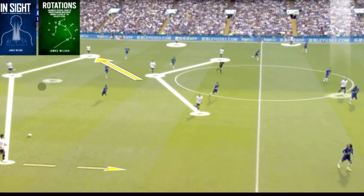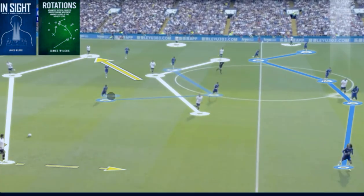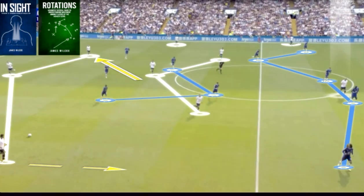between the lines. Chelsea, they went with their back five, allowing them to have players jump and Reece James almost man-mark Son between the lines because of the back five. Jorginho is left a little bit alone with Conte and Mason Mount jumping, with Sterling as well, helping out in the fluid midfield, with Kai Havertz also playing as the lone striker.